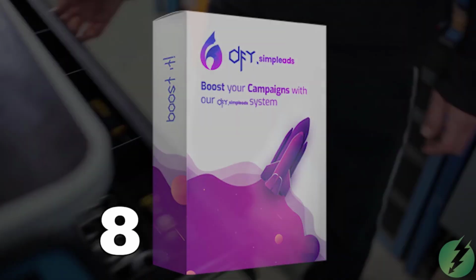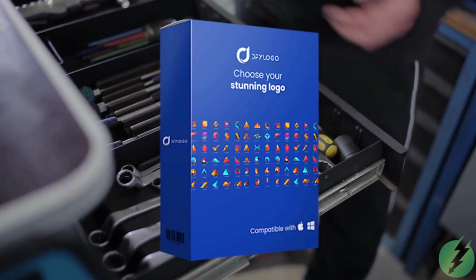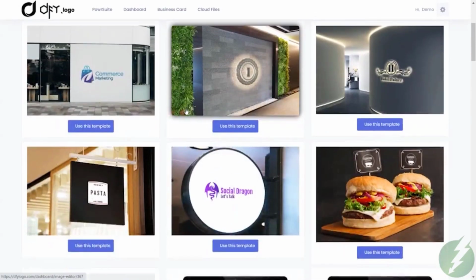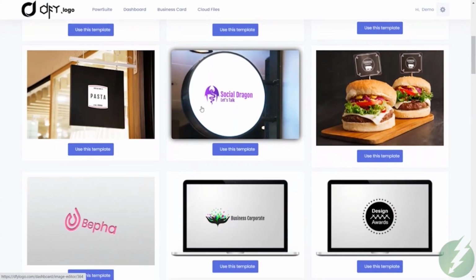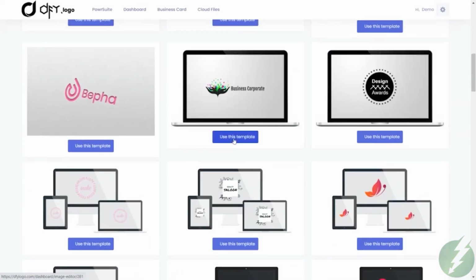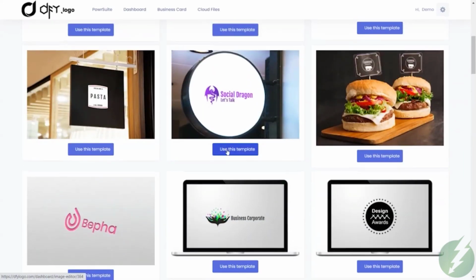There is one final tool to round out PowrSuite. If you need to create a logo for your company or a client, you can do that easily with our Done For You logo tool. Every tool includes plenty of templates to create professional, creative, targeted content every time.